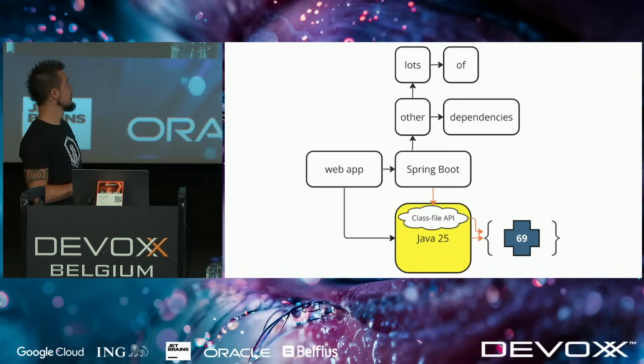And then you would get this. So you update Java from 21 to 25. The class file API uses the right version. ASM is out of the picture because Spring Boot can just use this one. Again, it's an example, right?